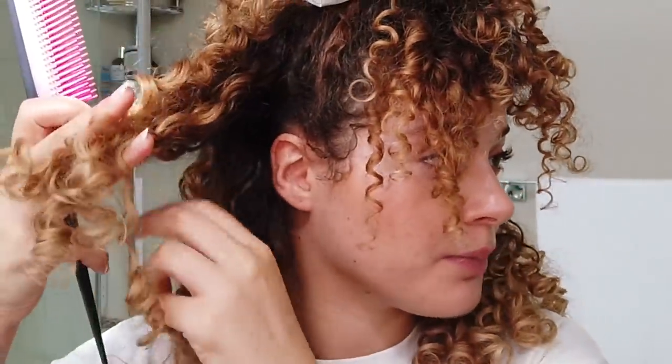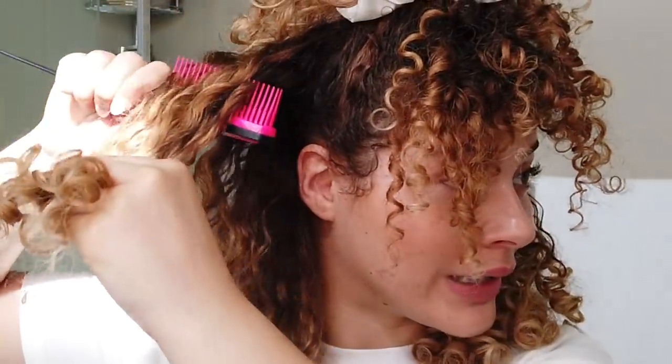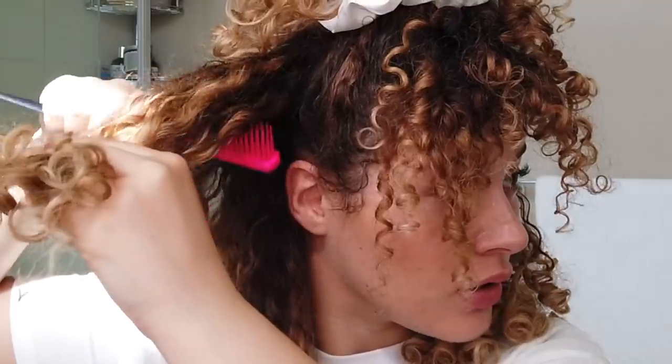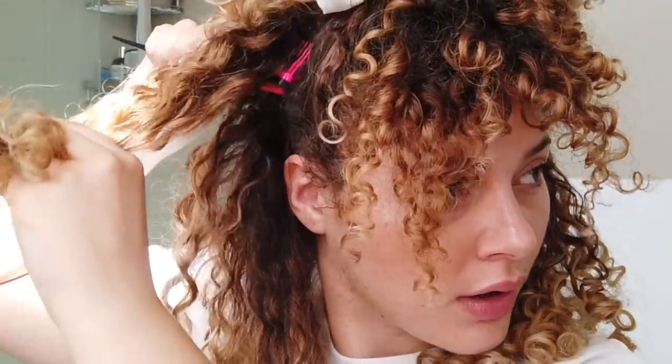But how I like to use this is you want to be strategic in grabbing your sections. I like to go from underneath and just use gentle strokes, starting from a couple inches down from the root, gentle strokes up, and it's really going to fluff out that root and give you a ton of volume without disturbing the curls on the end.